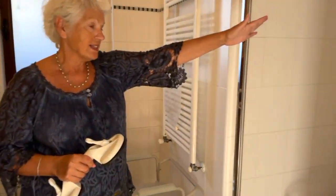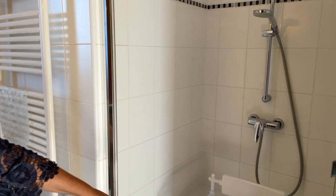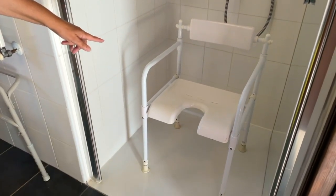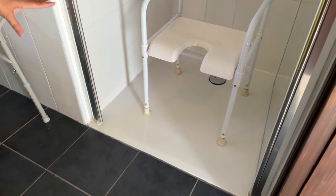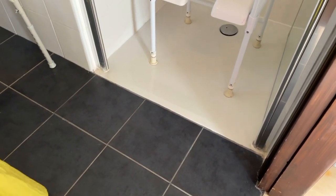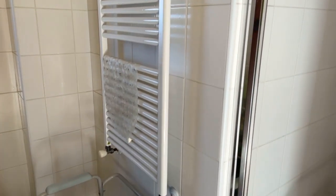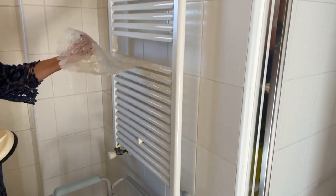I've pushed the door inside just to show you that we've got a fairly basic but very handy shower chair. Great. That's a stable one, it doesn't have wheels. There's also a mat up here for extra grip if needed, which can be put in the shower.